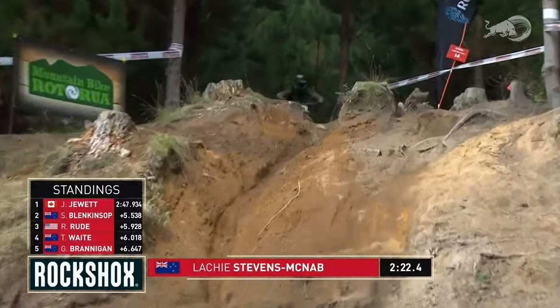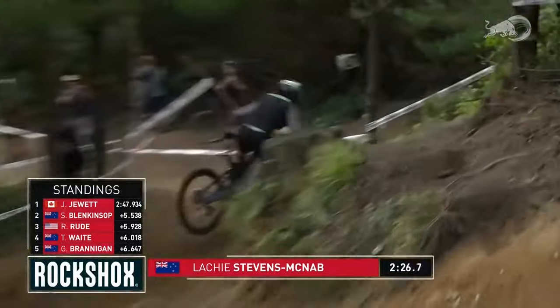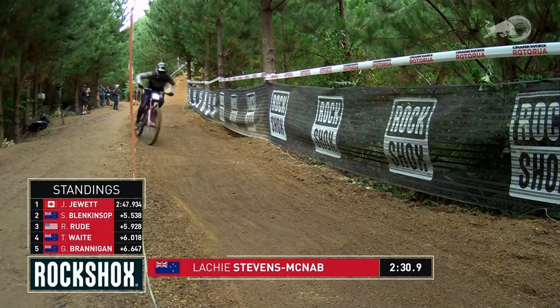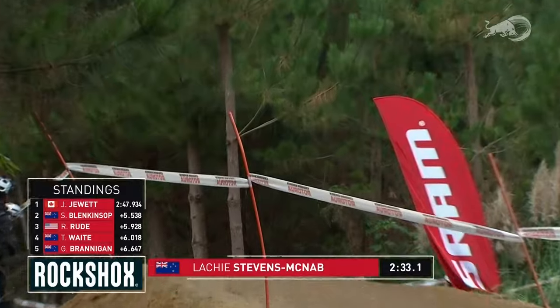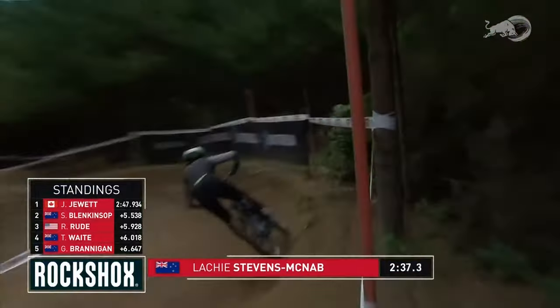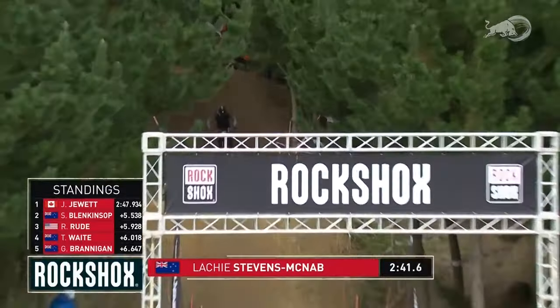Is this man about to go fastest then? It's not been a perfect run, but it's been extremely quick. Oh, no. Another mistake, wasn't it? How did he hold on to that? This is unbelievable. No. Hits his bar on the pole. Pedaling everywhere. Lachie Stevens-McNab then. Giving it everything in his hometown race here in Rotorua.